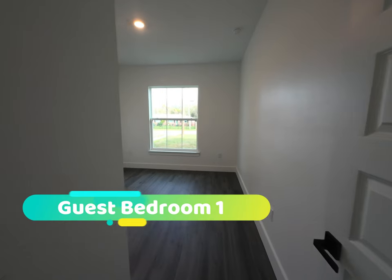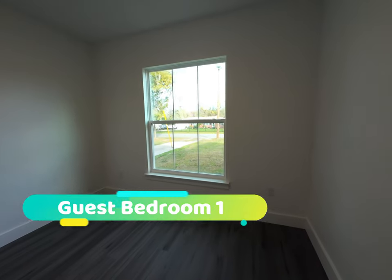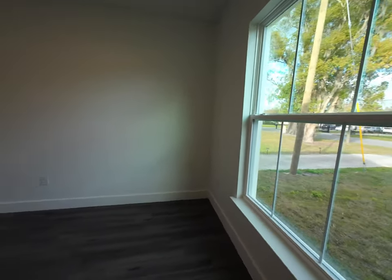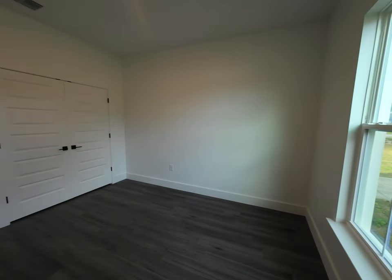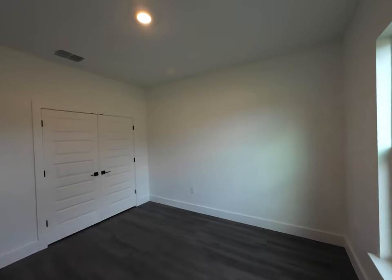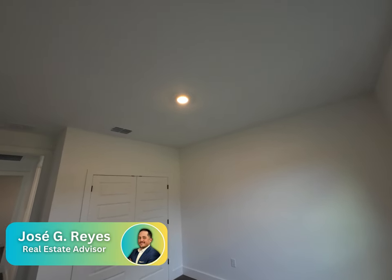Let's go to our right. We're going to go to guest bedroom number one, which is going to be facing the front of the home. Now, very spacious room in here, guys. I definitely believe that you can get at least a full or queen size bed in here and have plenty of space here to roam around comfortably. Now, ceilings here is going to be around 9'4", so still have plenty of height in this room, so you don't feel kind of constricted.